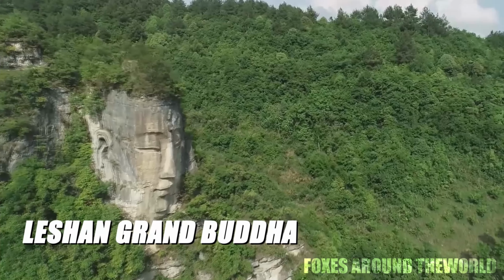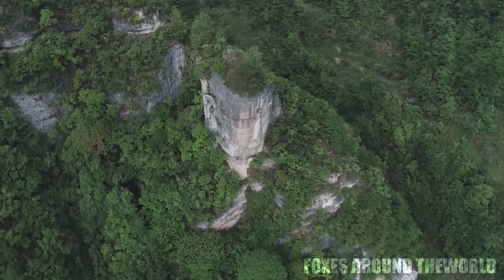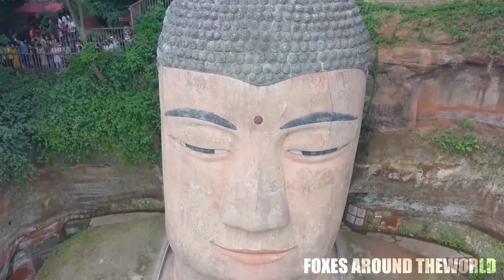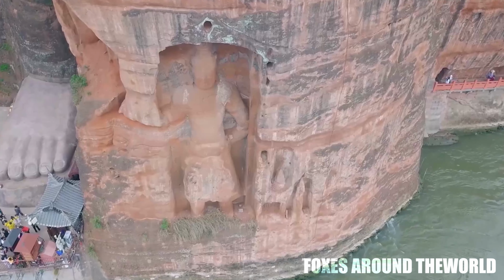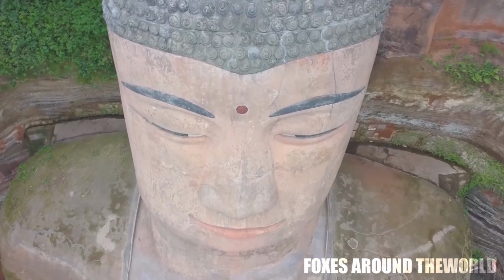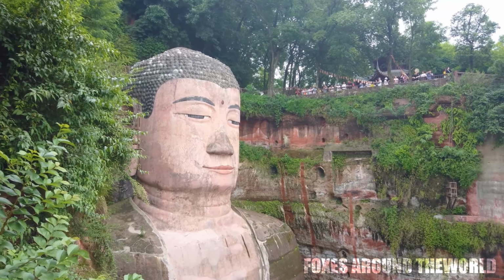The Leshan Grand Buddha. The Leshan Grand Buddha is a colossal statue of Buddha located in Leshan City, Sichuan Province, China. The Great Buddha is considered the largest Buddha statue in the world, measuring approximately 71 meters in height. The Great Buddha was built in the 8th to 9th centuries AD and took about 90 years to build. The statue has impressive fine detail, making it a monumental work of art.